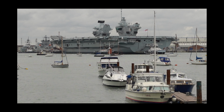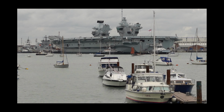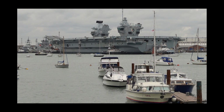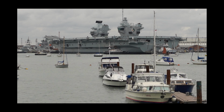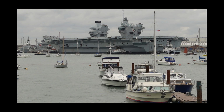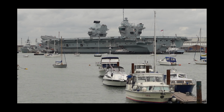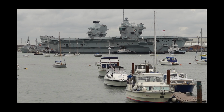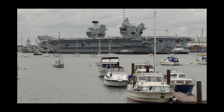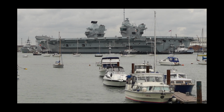But as you can see, in the dockyard there are a few other ships in. I can see at least 2 Type 45 destroyers. I can see HMS Bristol over on Whale Island. I can see one of the patrol vessels, and I think there's a frigate in just off the bow of Queen Elizabeth that's in for servicing. It is an amazing sight.